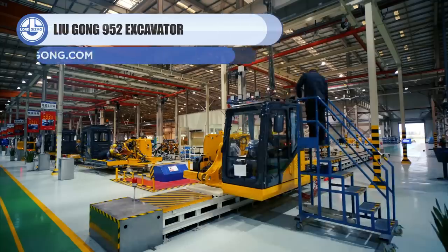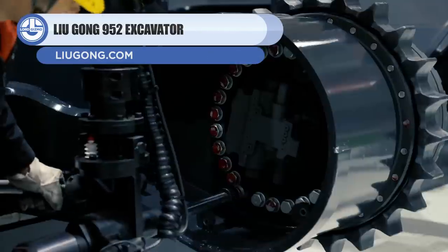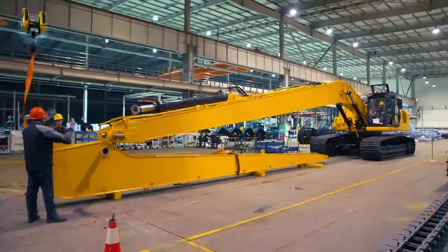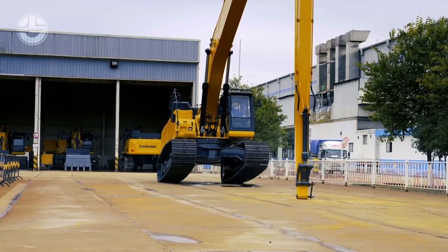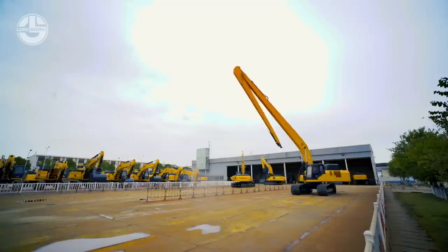Up next, we have the LIU GONG 952. This 50-ton excavator has a 4.2 cubic yard capacity bucket. It is driven by a Cummins QSM11 engine that provides 349 horsepower and complies with EU Stage 3A pollution regulations.